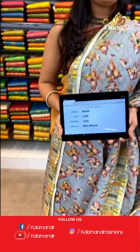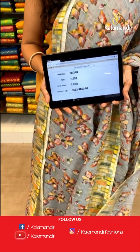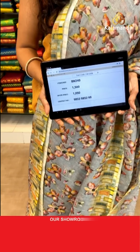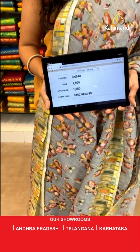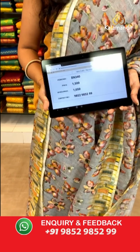Let's check out the pricing details. Saree code is BN340, actual price is 1500 rupees and offer price is 1050 rupees. To place an order for this saree, take a screenshot, send it to our WhatsApp number 9852985299. Yes, let's move on and see the last shelf collection, and then move on to the last three pieces.